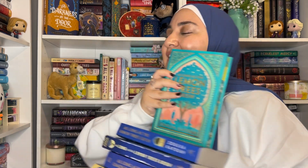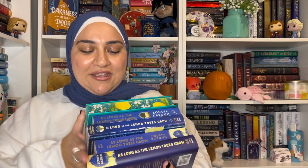Yeah, I just wanted to show off my Fairyloot edition and talk to you a little bit about my history of Lemon Trees and how much I love it. And at this point, if you haven't picked up Lemon Trees, and I'll put trigger warnings by the way, because it is a pretty heavy book, if you're able to read Lemon Trees and you haven't yet, please pick it up. I promise you won't regret it. You'll just be reading one of the best books you'll ever read. Probably. Guaranteed.